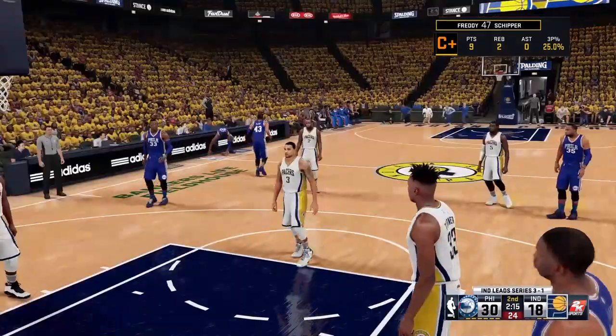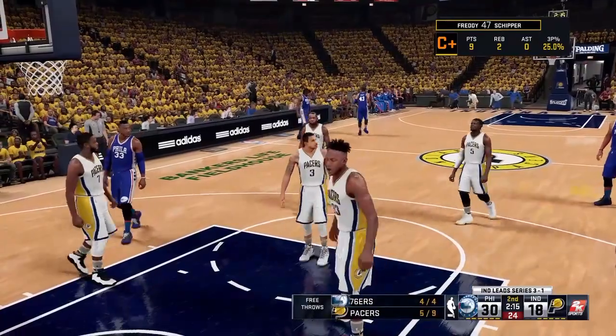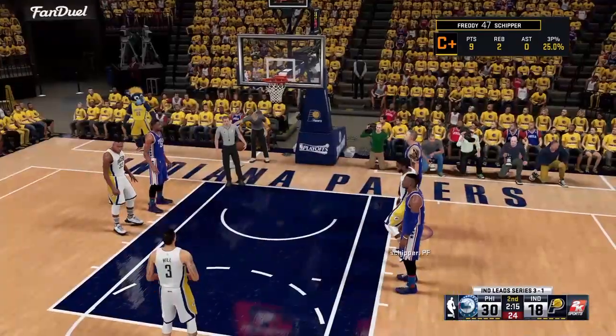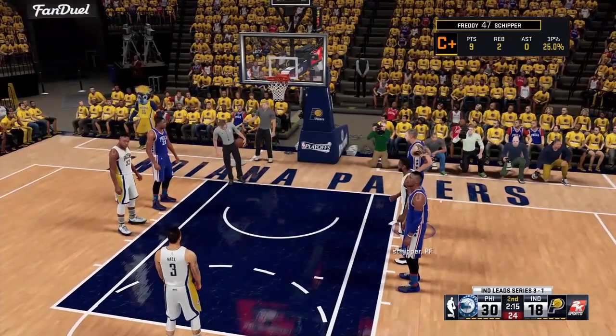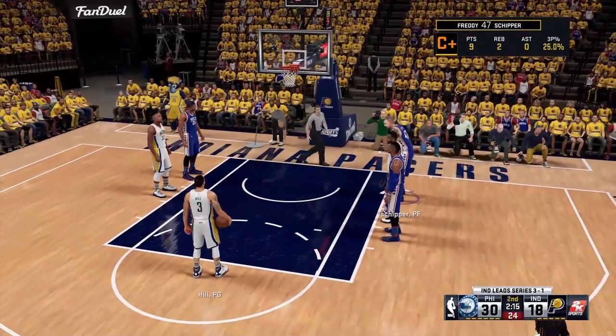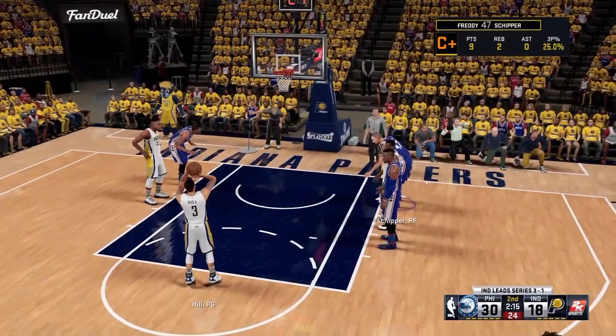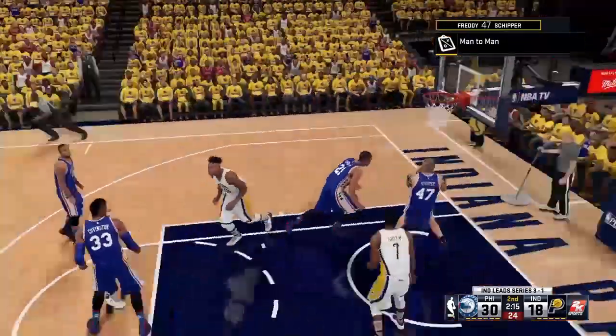One at the line is good. You know, even though they're behind, I love the job they've been doing getting to the free throw line. We always like it when you're aggressive and not settle. And Philadelphia making a change here. Ice is checked in. Both free throws good from Hill.